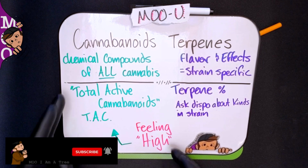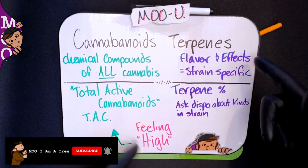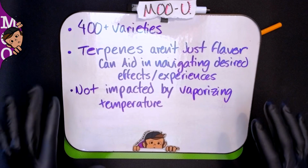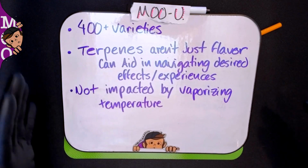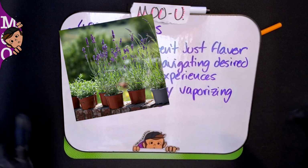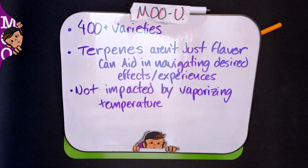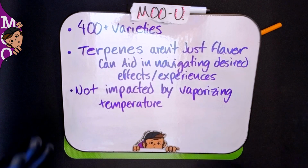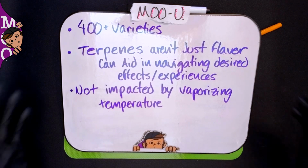And while the THC percent is what's gonna get you that high feeling, the terpenes are gonna dictate what that high feeling is. Just like cannabinoids, where there's a bunch of different varieties, there are over 400 different varieties of terpenes. Terpenes are naturally occurring chemical compounds that can be found in all plants and some animals even. They're responsible for smells, flavors, and even sometimes colors of vegetation and all sorts of other things that we experience in life. And for cannabis, terpenes are really the smell and flavor of the flower itself.